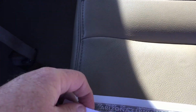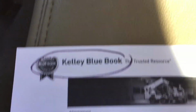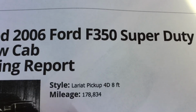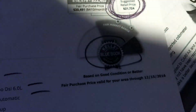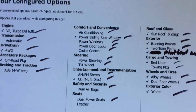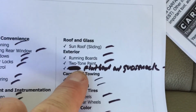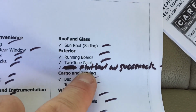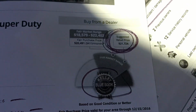All right, people want information, right? Here's your Carfax, and here's the Kelly. First I'll start with the Kelly. Kelly Blue Book on this truck, that many miles, 178,000 miles, is $21,724. Now, that's not having an option for being bulletproofed, which is a huge deal, okay? And I replaced utility bed with flatbed with gooseneck, okay? So it's 21.7 is what the Kelly Blue Book calls for on this vehicle.